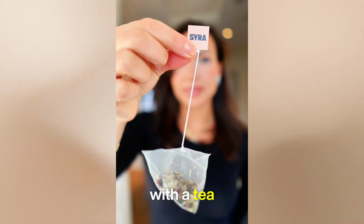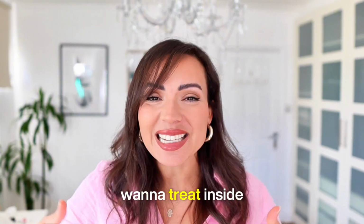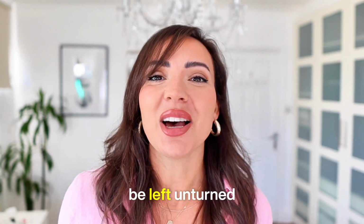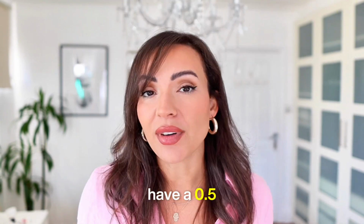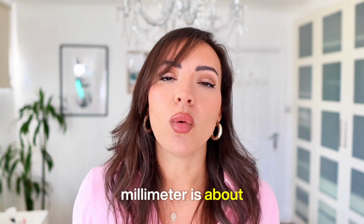I always start with a tea. This is my balancing hormone tea. Like I said, inside out, you want to treat inside as well as outside to really help balance hormones and fight hair loss. Every single angle, no angle will be left unturned. Then I microneedle my scalp. I use my 1mm derma roller, and I also have a 0.5mm derma roller which can be used every single day, whereas the 1mm is about once a week.